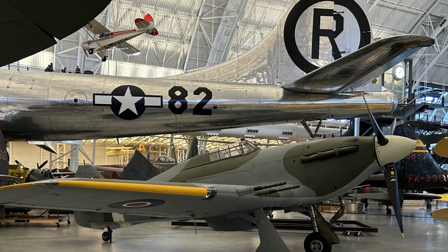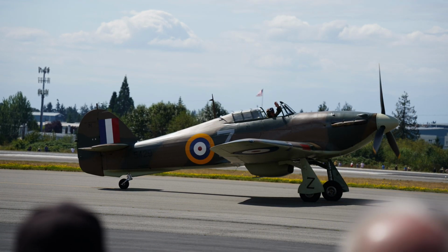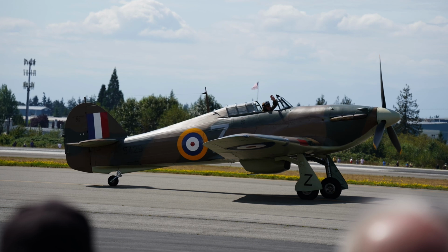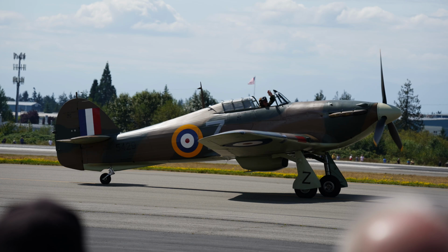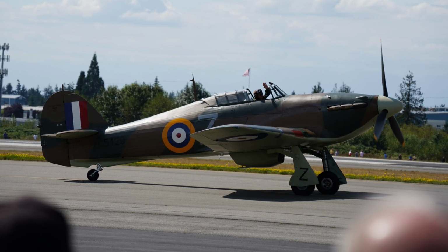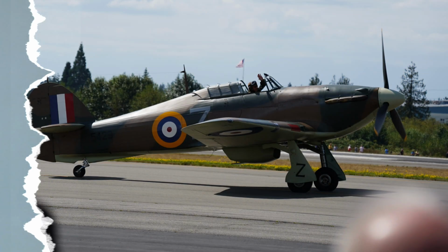The Hurricane's construction was relatively straightforward, using conventional methods that made it easy to repair in the field, a significant advantage during the relentless air battles of the early war years. For instance, during the Battle of Britain, ground crews were able to quickly patch up damaged Hurricanes and return them to service, ensuring that the RAF could maintain a strong defensive presence despite heavy enemy attacks. Its rugged design allowed it to withstand damage that might have grounded other aircraft, and its pilots often returned to base with their planes riddled with bullet holes, a testament to the Hurricane's durability.